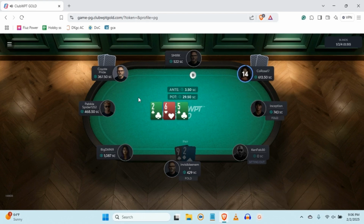So easy fold here, even though the raise is to 10, we just have trash. So pretty easy fold. If we had the 9-8, 9-7, at least there's some straight potential. There's some connectedness in our 2 cards. But 9 deuce, pretty bad. So we'll see what happens here. 3 to a flush comes out. Straight possibility on the board.